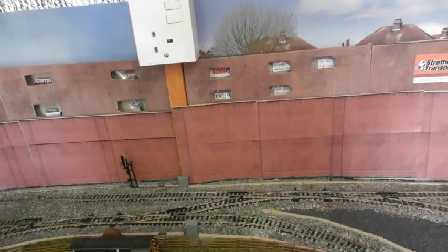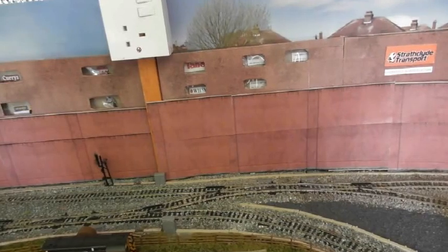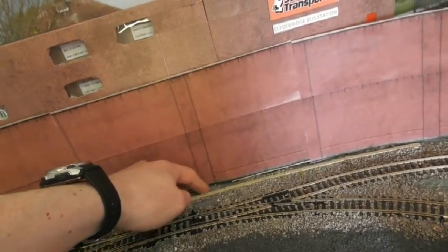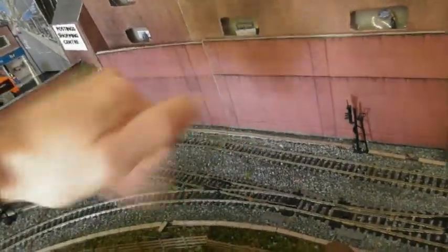What I will do is when I come to install the next bit of cable trunking in the near future, I'll probably do it as an update video. I'll show you building that. So this whole cable trunking here is going to go. There'll be a bit of grey board in there to cover over that hole there. More ballast down and get the ballast glued down. Safe to say that this corner here is now finished.